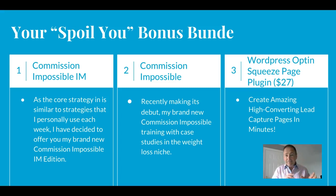And that's going to give you the complete advantage over everybody else that just grabs Reactor and any kind of bespoke bonuses that other JVs might put together. So, as it says here, as a core strategy, and this is similar to strategies that I personally use each week, I've decided to offer you my brand new Commission Impossible IM edition.